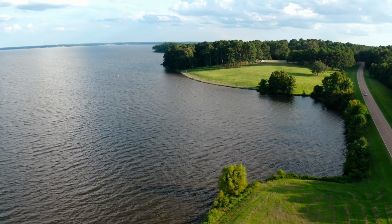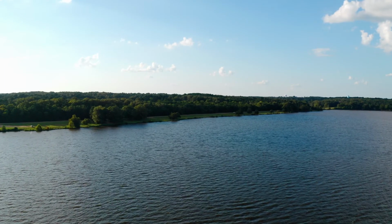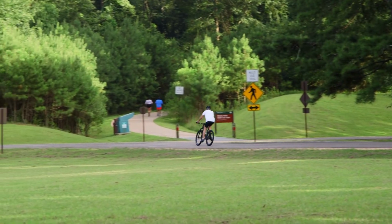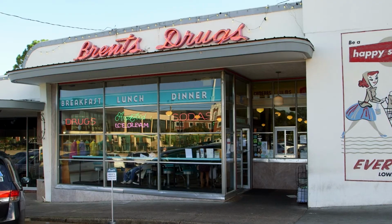There's an abundance of things to do, especially if you're an outdoorsy type person. Hunting, fishing, we have the reservoir here, many parks and trails around that people take full advantage of for walking, hiking, biking, things like that. There's an area right close to the hospital called Fondren District, just a fantastic restaurant scene here in Jackson, all in a small town vibe.